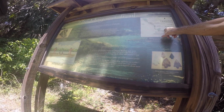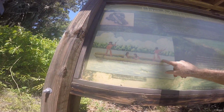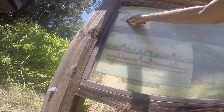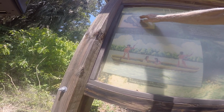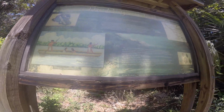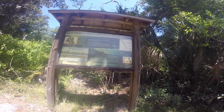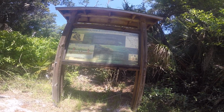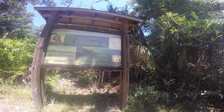Monroe's the big one in Sanford, and then when you go further south, there's another one out there. There's a nice illustration of a dugout and them fishing. And here's some midden. You can see a shell and some kind of bone, and you'll also find pottery fragments. "5,000 years they lived around here. By 1565, St. Augustine, and they were dying off."